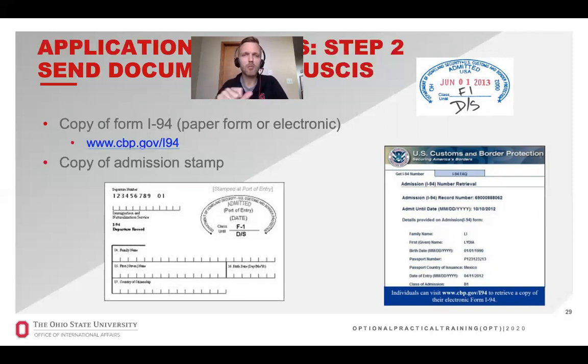We usually recommend that you write a quick letter, basically just stating, please refer to my travel history, which you can find on this I-94 website. I did not get a stamp when I entered due to this reason. But you should have a stamp in your passport. If you have the paper one, please make sure you make a copy of both the front and the back.